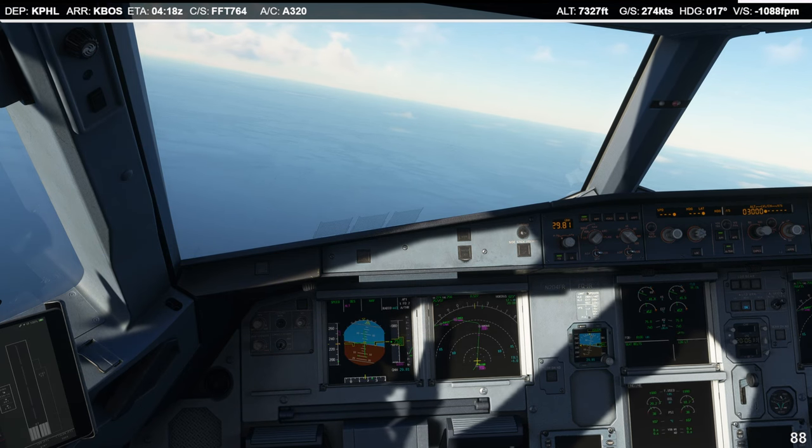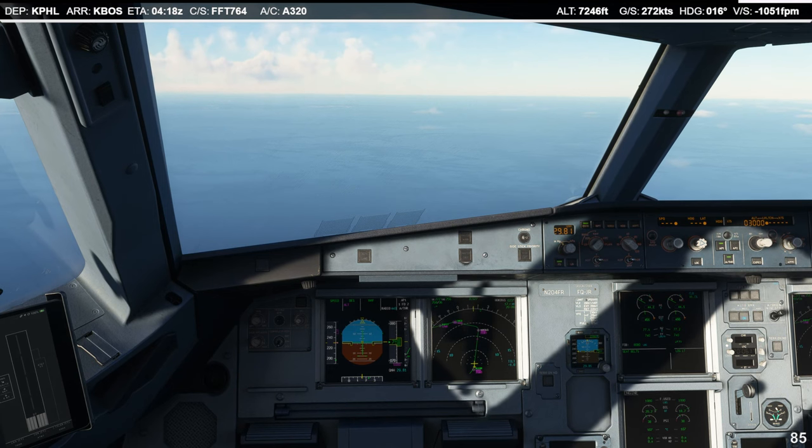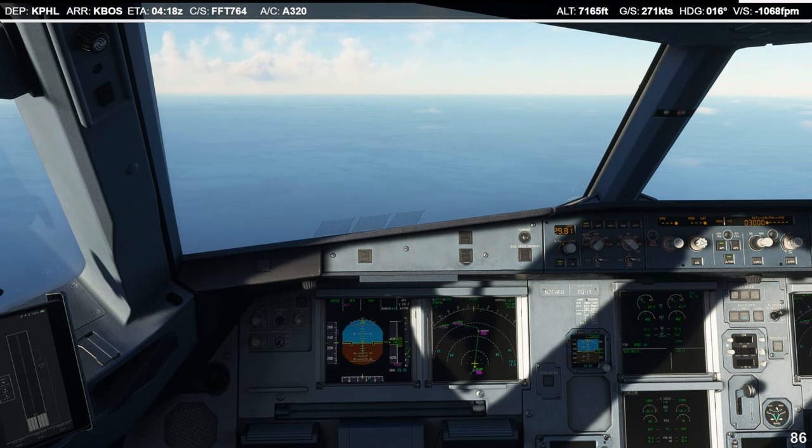Let's see how this landing goes. The winds are not supportive, but let's see. KTL says, nice relaxing stream. Thanks a lot.